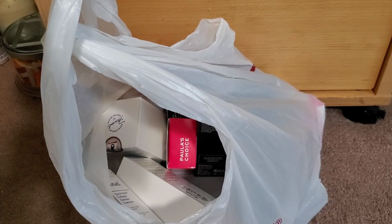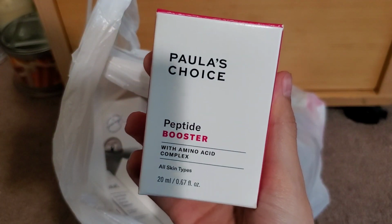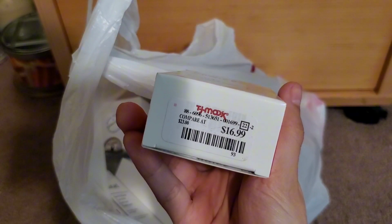All right, so that's all the items I hauled. Let me quickly go over my sister's items so I can give this back to her. All right, first one we have is a Paula's Choice item. We have the Peptide Booster. I think this one was $16.99.